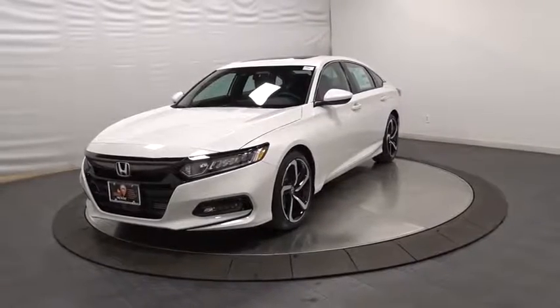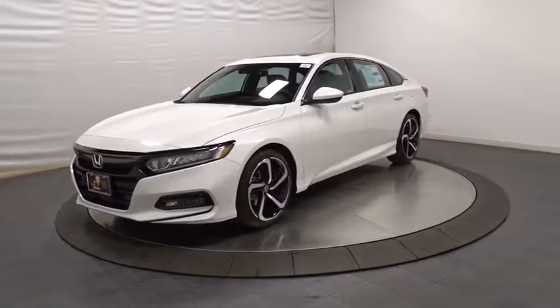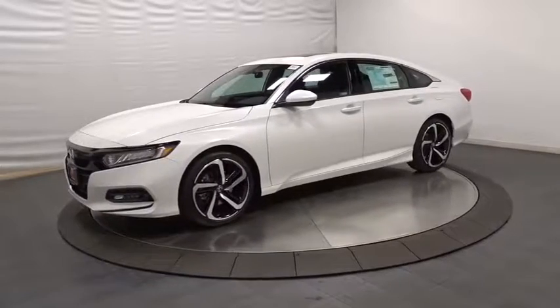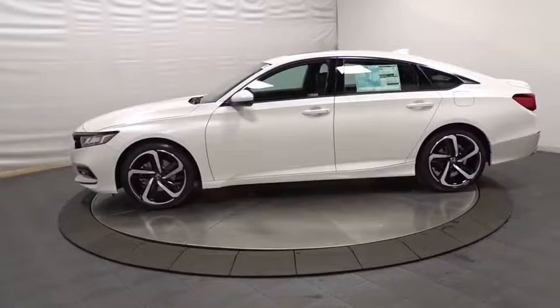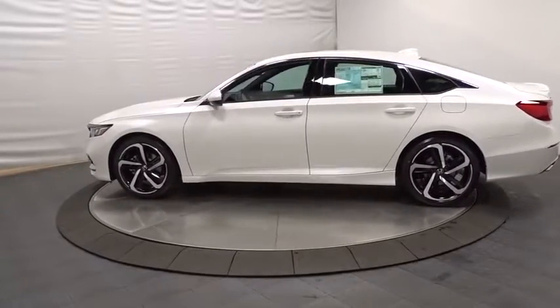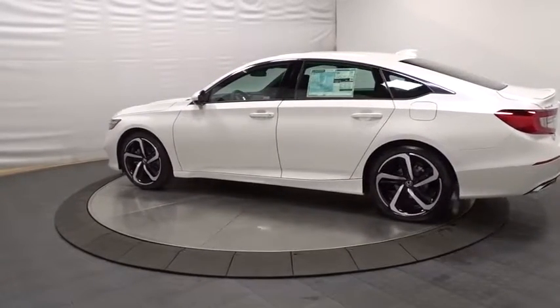2018 Honda Accord. Ingeniously simple, yet overflowing with luxury and technological creativity, all that and more in the Accord. This vehicle has less than 100 miles. Here are some of this vehicle's great options.